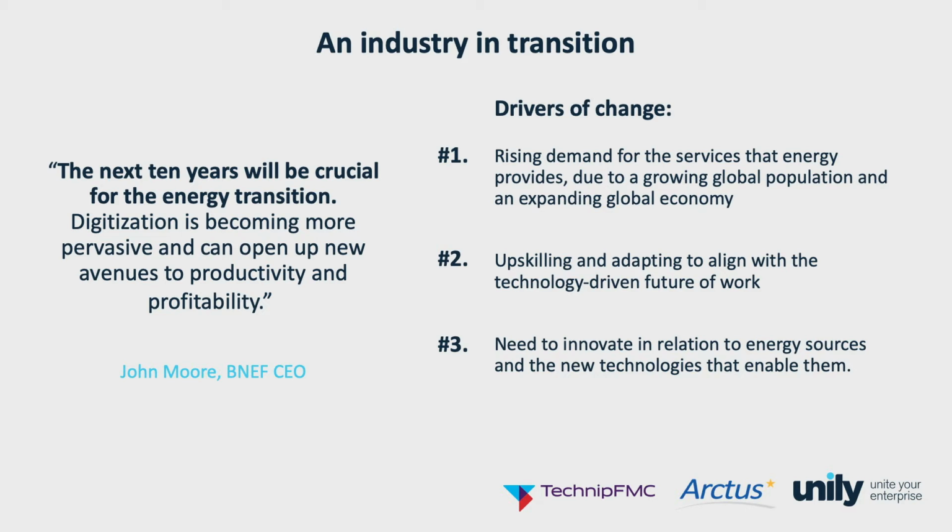Beyond that, of course, there are new technologies coming to the fore within the energy industry. When we talk about technology, we're talking about it from both sides. So both the new technologies within the organization, whether it be employee experience platforms, collaboration tools, or things like artificial intelligence and machine learning, all of that requires upskilling and adapting, and supporting our employees to align with a new technology driven future for work. But on top of that, the energy industry is also innovating in an external manner, in relation to the energy sources that they're using and the new technologies that actually enable them.